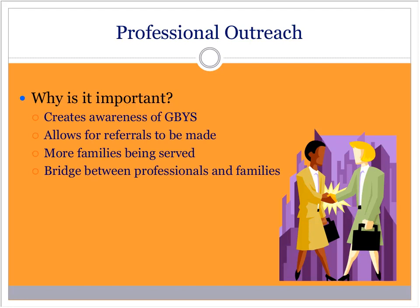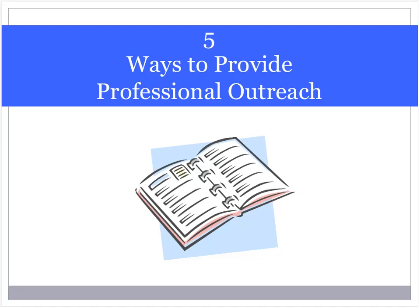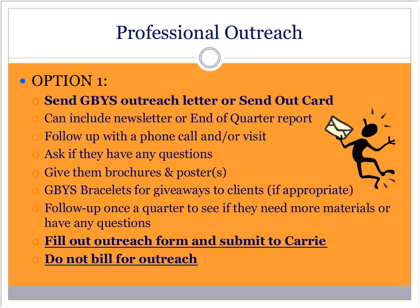And what professionals see is that the more a family receives support from our parent guides, the healthier the family is, and then the more likely that family is to have a better outcome with their child and regularly follow up to appointments and so forth. The more comfortable they are with the diagnosis, the greater growth within the family. So, 5 different ways to provide outreach. In the past, we've only focused on 4, but in this past year, we've stepped it up a notch, and we're going to go through those 5 different ways.